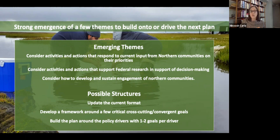Another idea is to develop a framework around a few priority areas that are focused more in a cross-cutting way. And then another option is to build a plan starting from the policy drivers. So there are 4 policy drivers in the current plan. Build from that and develop a couple goals that align with those policy drivers.